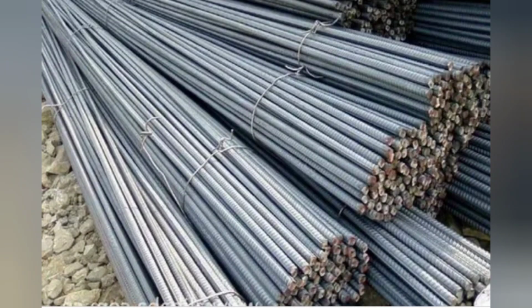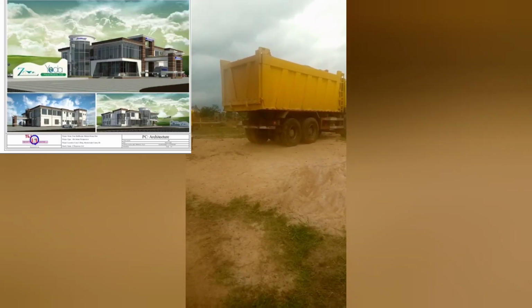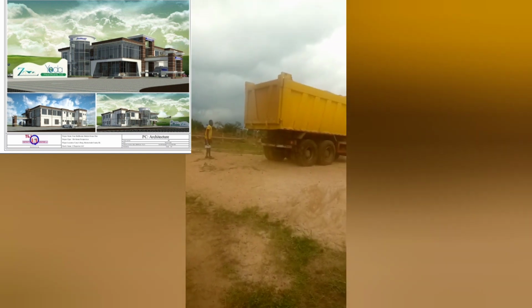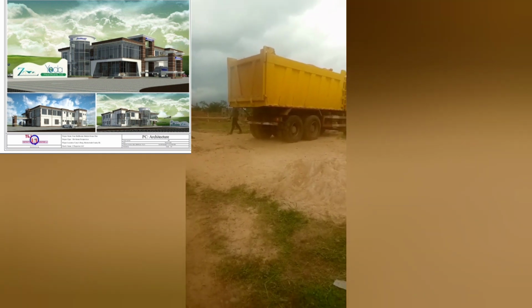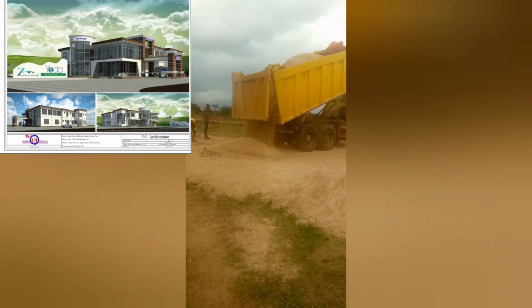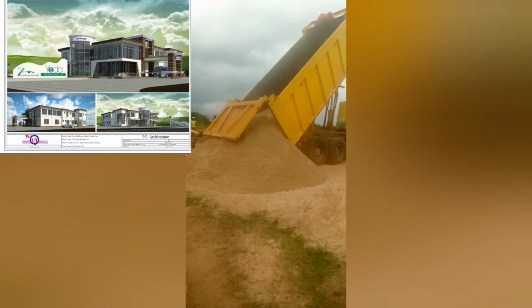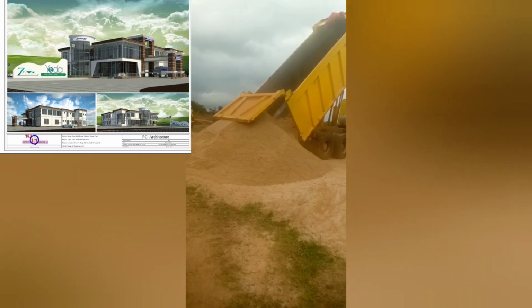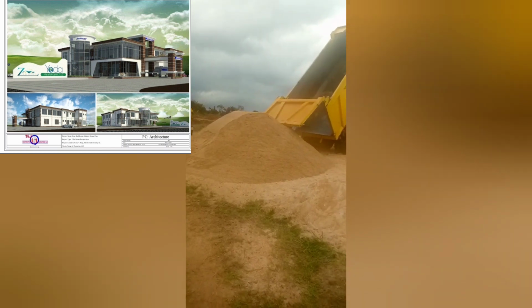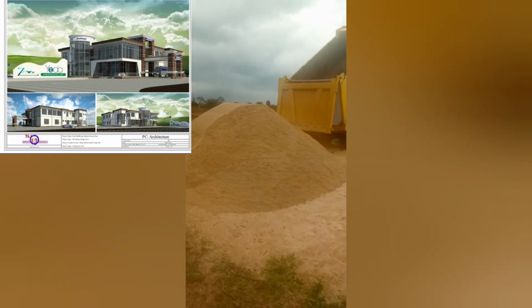All right, guys, let's dive into it. I was still delayed for a couple of days. However, they came through, and we were also running out of sand and coarse aggregate. We communicated that effectively with our client, Z Properties, and they were to provide us with 2 truckloads, which is 12 blades, 6 blades in each truck.